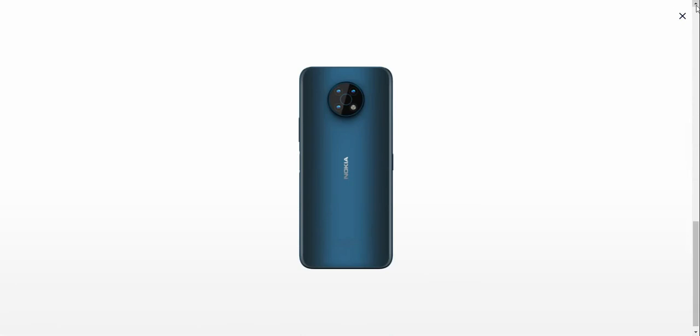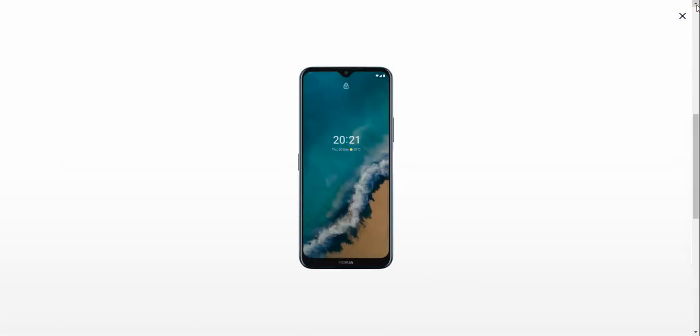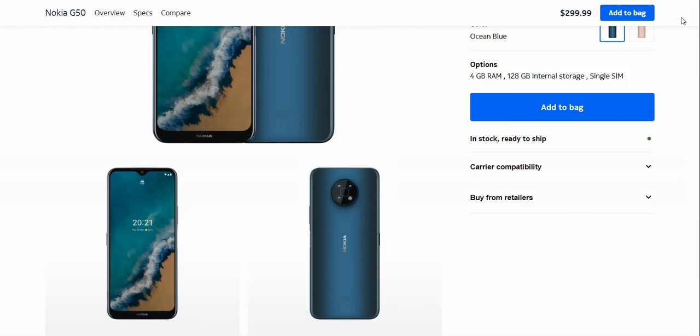Alright, so let me show this front and back of the phone there. So there's the front there, and the thing that I pointed out on the left edge is your Google Assistant key, I guess. It's kind of weird. They only show 2 pictures of the front and back, and that's it. So it's in stock right now.